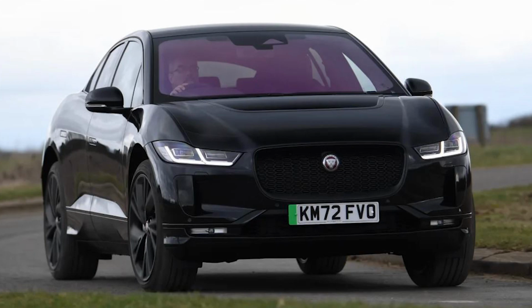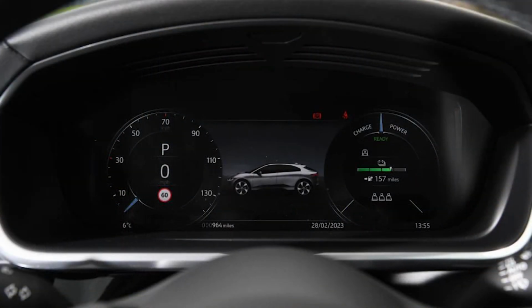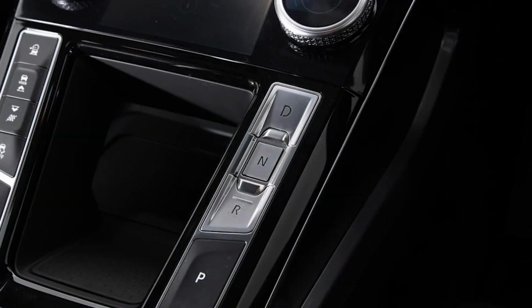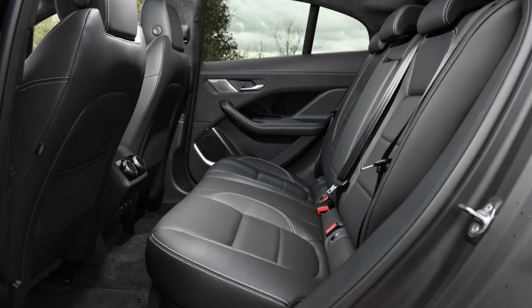But then you'd hope so, given that our R-Dynamic HSE Black test car costs £77,495. It's the top of three trim levels, all are available in R-Dynamic Black form only, with S, SE and HSE specifications on top of that, plus a range-topping 400 Sport model.